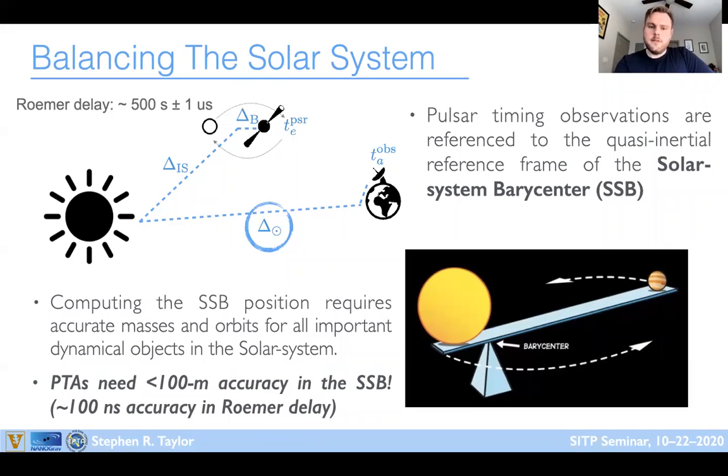Now the correction from the geocenter to the solar system barycenter is just the Romer delay. That's classical light travel time across the solar system. And we need to know the position of the barycenter in order to do that Romer delay to within a 100-meter accuracy in order to be able to detect gravitational waves. 100-meter accuracy translates to roughly 100 nanosecond accuracy in the Romer delay. This is quite a demanding use case for models of the solar system barycenter.